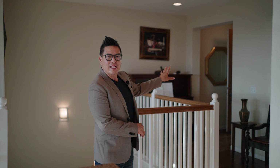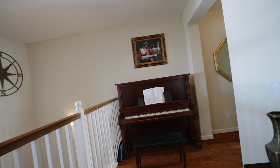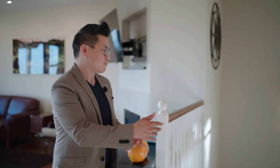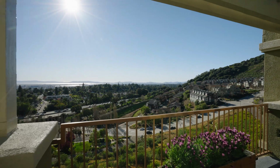That area where that very talented musician was playing earlier, great entry zone for shoes or for art or for an impact piece. It's a nice formal entree before your friends and family come in here and are astounded by this view, right?